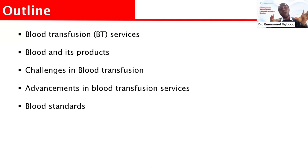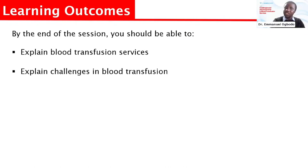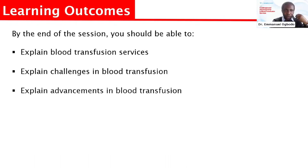Why I put this one at the end is because if there is no standard in the laboratory when it comes to blood transfusion or blood transfusion services, that can impose more challenge in addition to the challenges that it is already facing, okay? So that's why there's a need to ensure there's a standard. So I hope that by the end of this presentation, you should be able to explain blood transfusion services, explain challenges in blood transfusion, and advancement in blood transfusion.